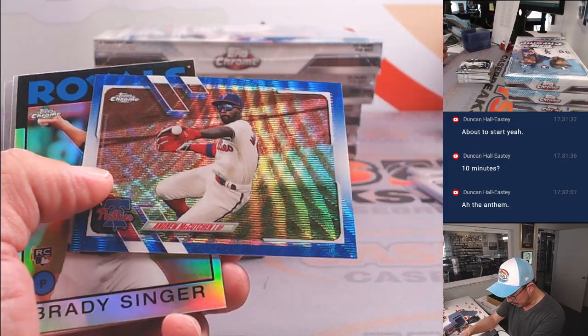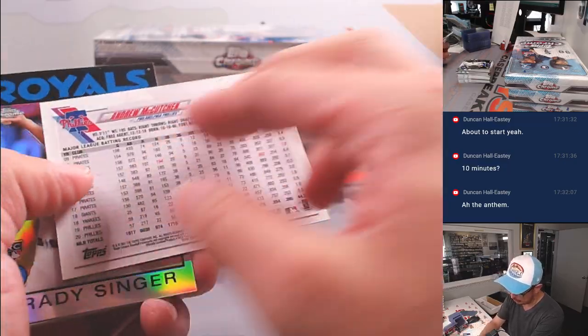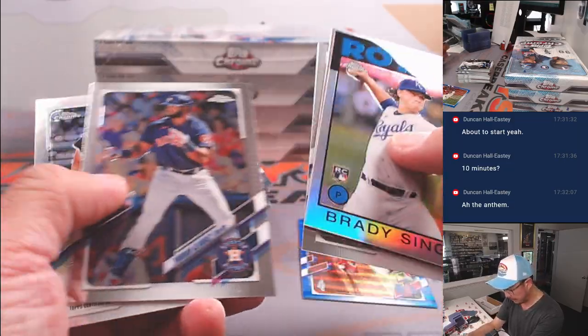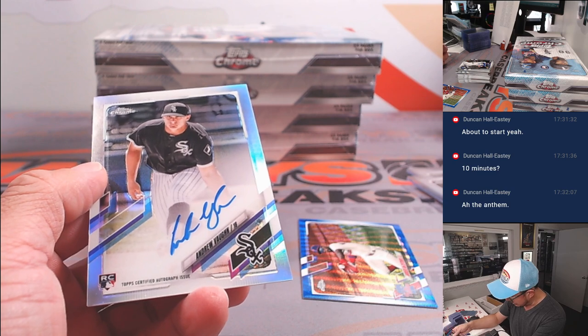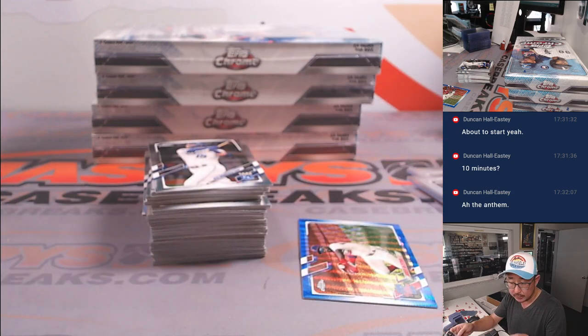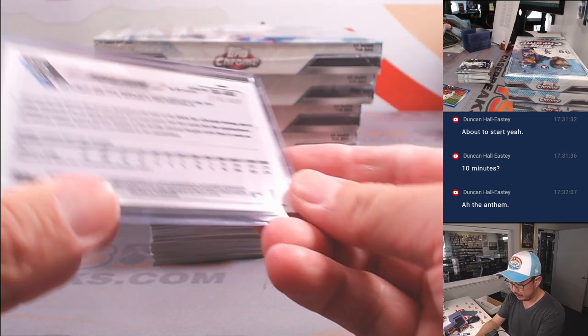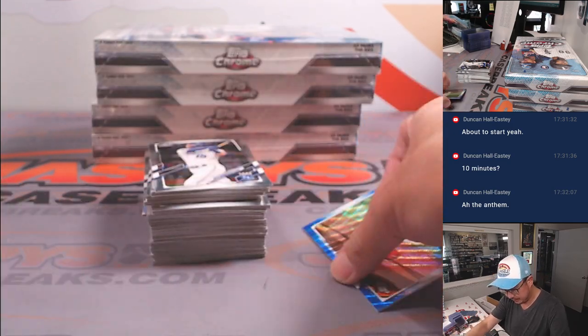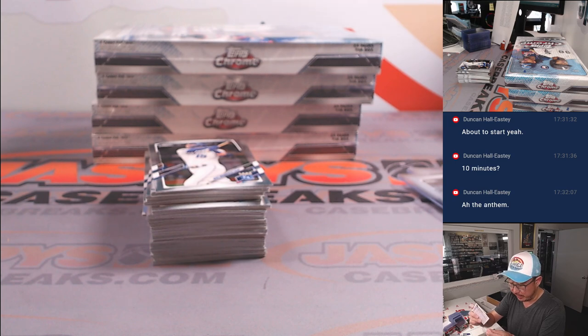We got some color here. We got Andrew McCutchen, Phillies edition, Blue Wave, to 75. That will be for Jeremy Port. And here's a White Sox autograph, Andrew Vaughn. It's also for Jeremy Port. 274 out of 499. McCutchen will also go to Jeremy P.